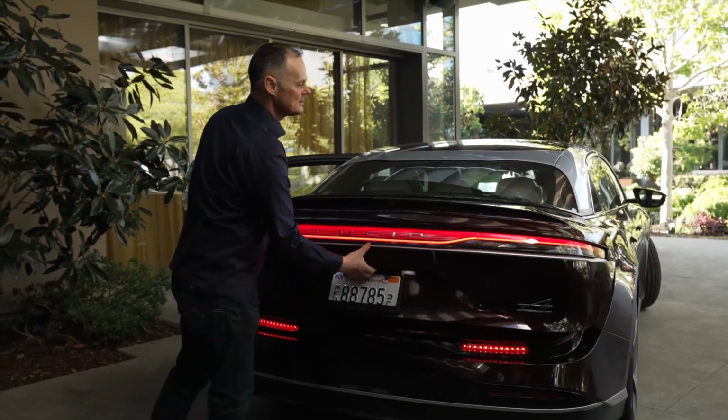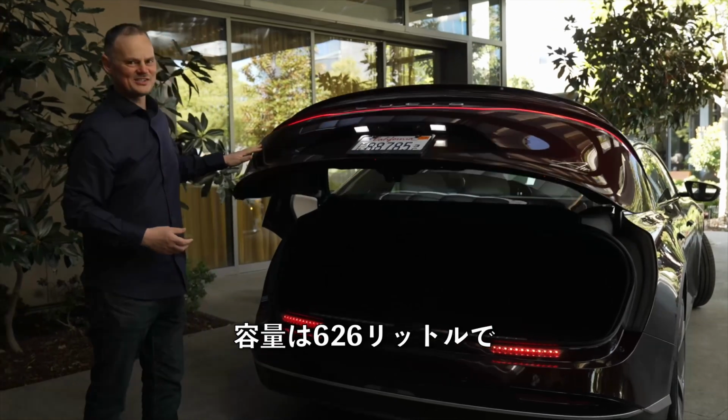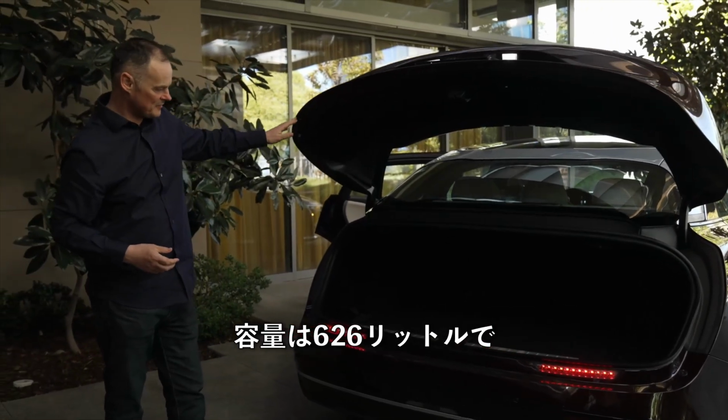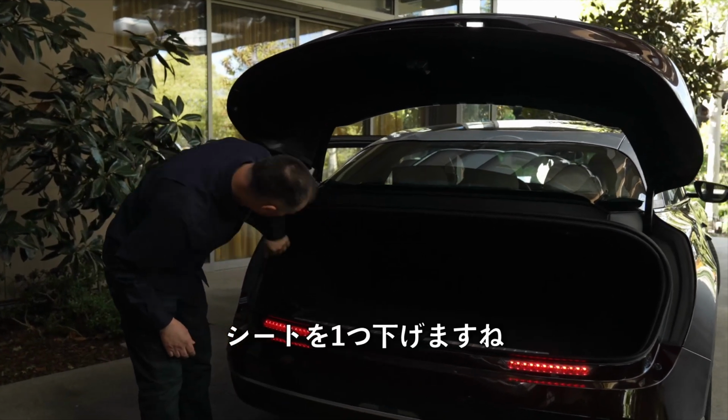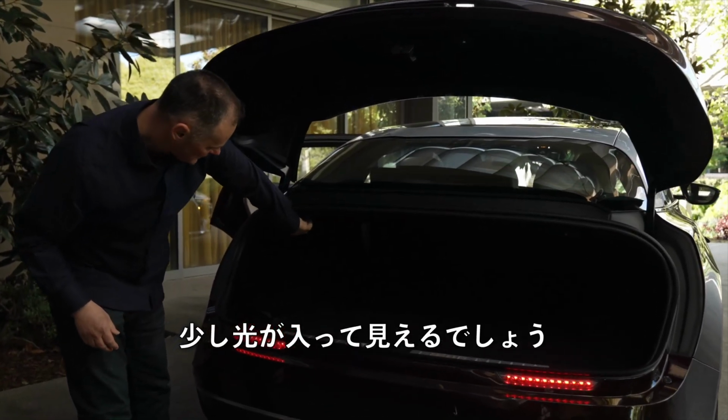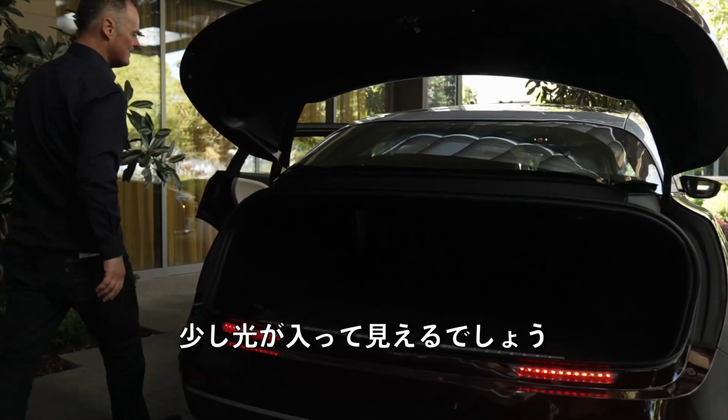Well, 626 liters of load. And if you're struggling to see back there because of the black, let me flip down one of the seats so you can get a little bit of light through just to get a sense.